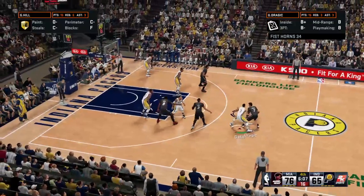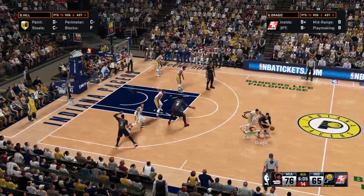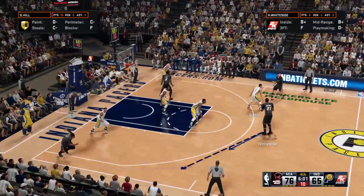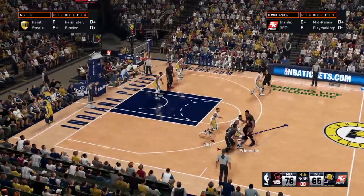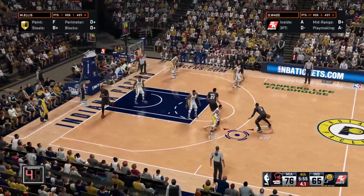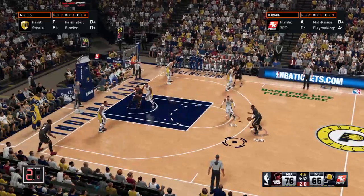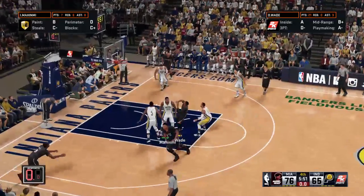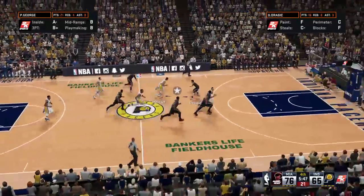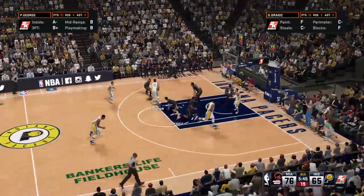And here's Dragic. There's the dish to Whiteside. Here's Wade. Shoots off the step back. Wade missing again. You can see how much the defense respects him. I mean, they were all over him on that look.